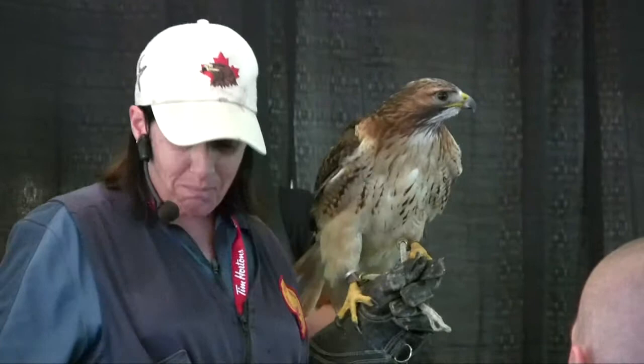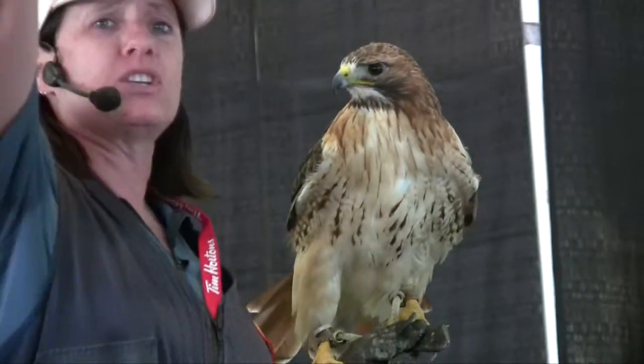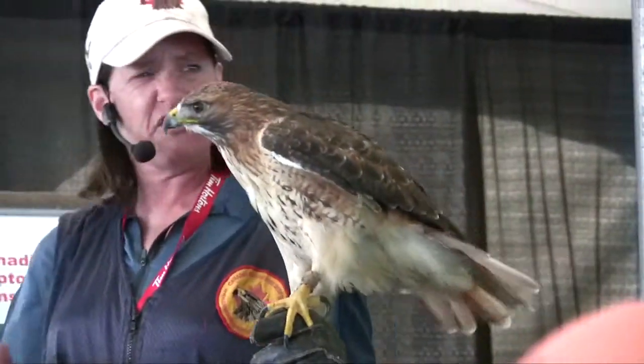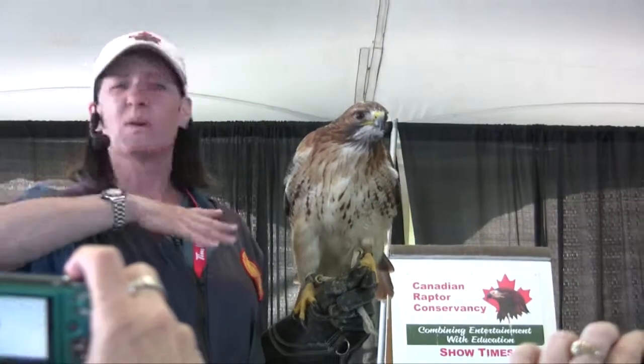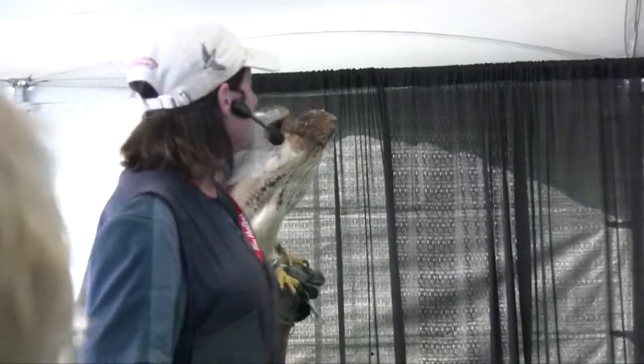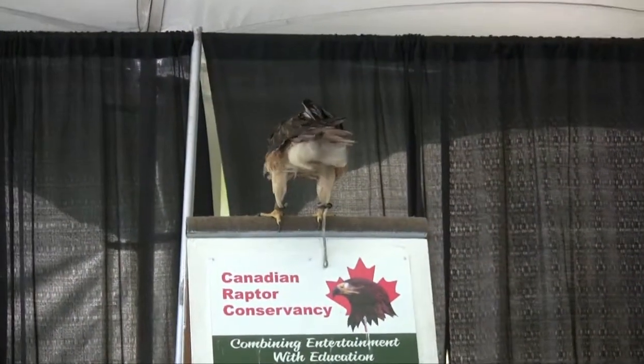So this is the common species that is found if you do any driving at all. Perched on lampposts, perched on fence posts when you're driving along the highway. If you're a farmer, you know this bird. This is the bird that, when you're out disking or out haying, is standing there very, very patiently waiting for ground-running prey to run by. This is an awesome species of bird.